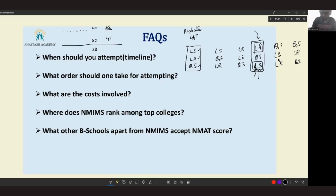What order should you be taking? It should be based on experimentation. It should be based on you having taken a few tests and identifying what works for you and what doesn't. This works for me. My reasons I have stated, but remember, those reasons may not necessarily be applicable to you. For you, maybe language skills is the section that requires a lot of attention, so you want to take it up first, and reasoning requires very little attention.